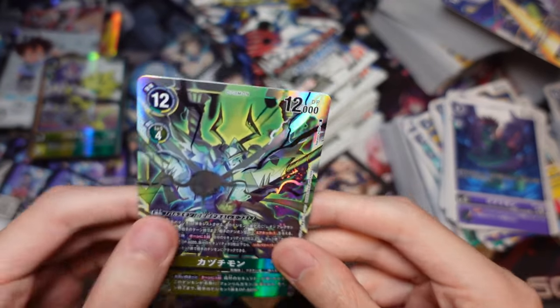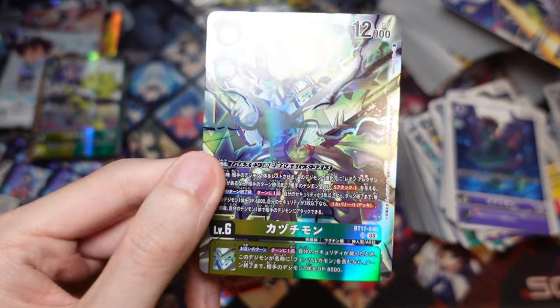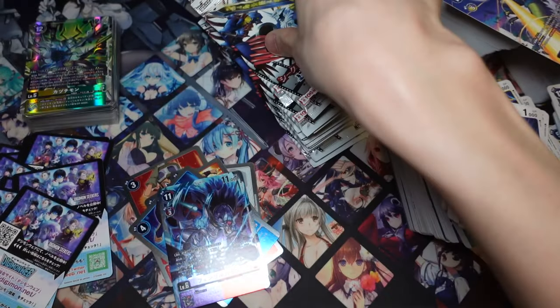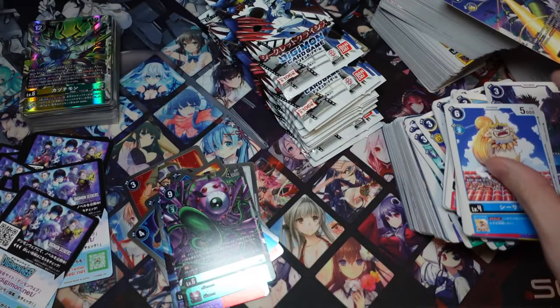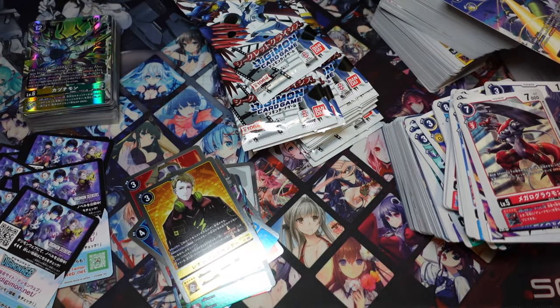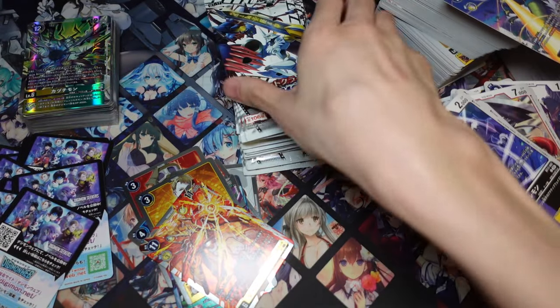Okay. Oh, we haven't pulled this. Okay, so this is the Kazuchimon. I forgot he's an SR, but yeah. Now we pulled every single SR. Interesting.